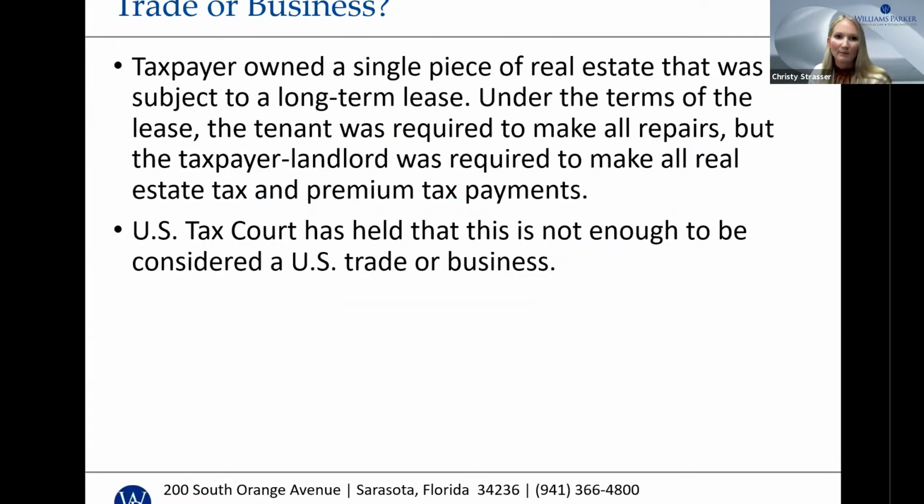And just as an example, if a taxpayer owned a single piece of real estate, like I've said before, and under the terms of the lease, the tenant makes the repairs, and it's the taxpayer landlord who's required to make the real estate tax and premium tax payments. So we have a situation where the taxpayer is kind of passive. So this is just an example of what does not rise to the level of being considered a United States trade or business.